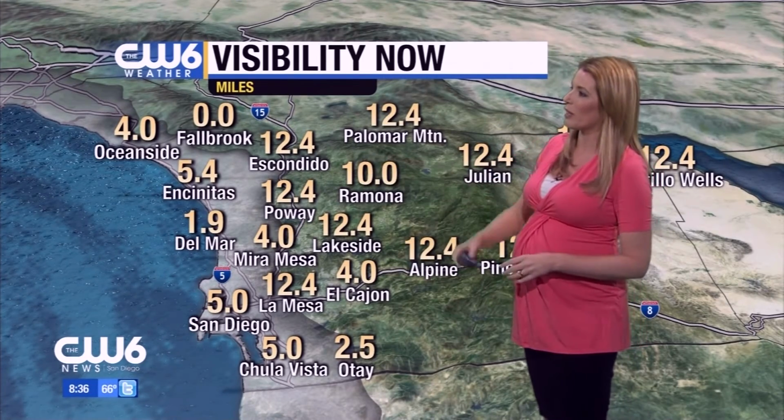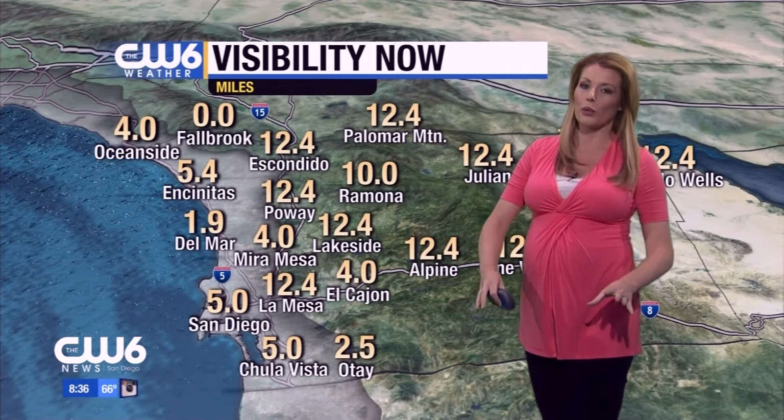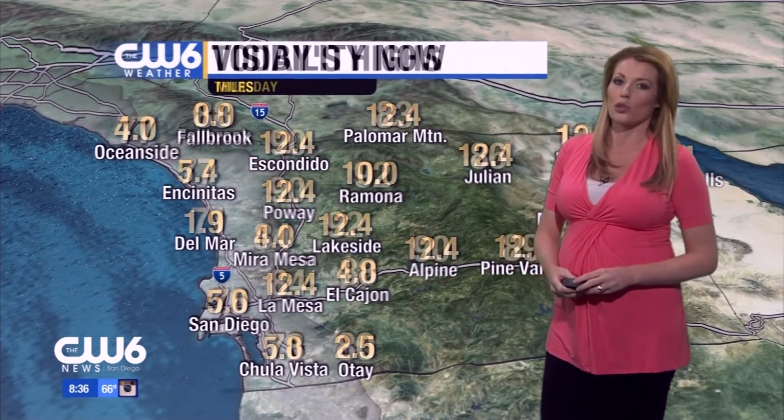We'll get to that here in just a moment. But take a look at that visibility up in Fallbrook, down in the deck with those low clouds, all the way down on the ground. So you want to be careful as you make your way out this morning. And we're probably seeing some sharply reduced visibility in between some of these reporting stations to the north. Again, the clouds clearing by about 10 o'clock for most locations, maybe a little bit later closer to the coastline.